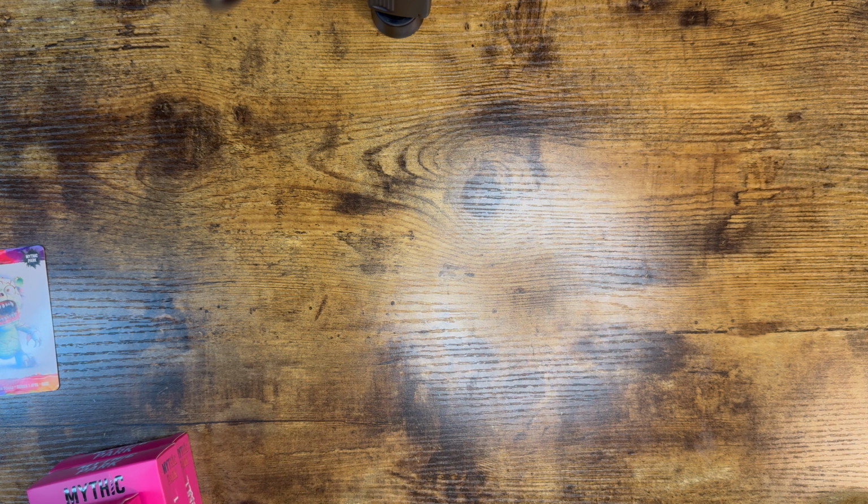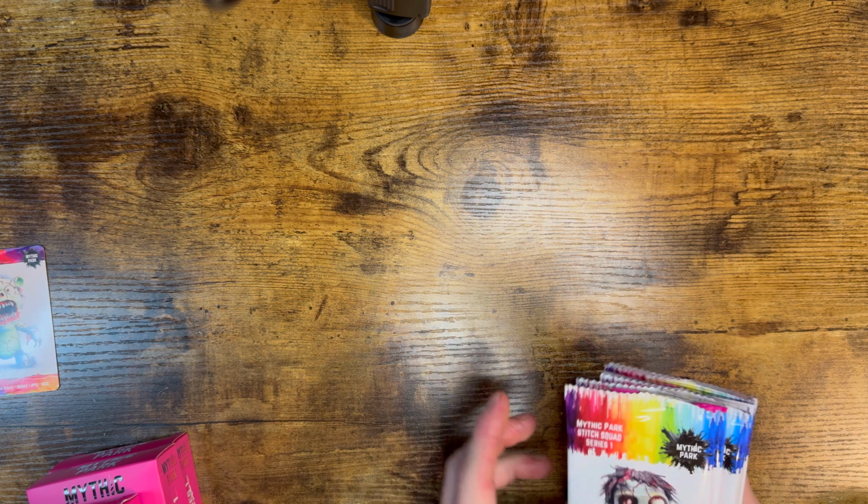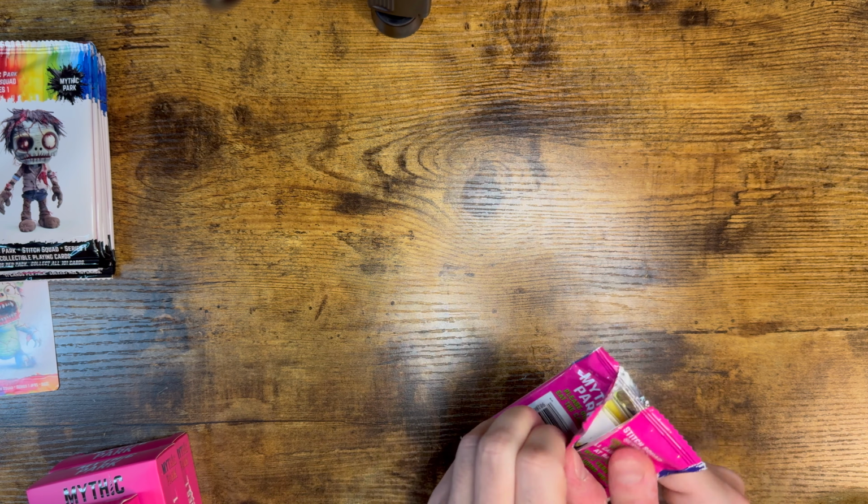All right, so let's go ahead and open box number 2 and see if we get any uncommon cards, okay? So again, like I said before, 7 packs per box. Let's start with this one. So let's hope we get some uncommons. You ready?